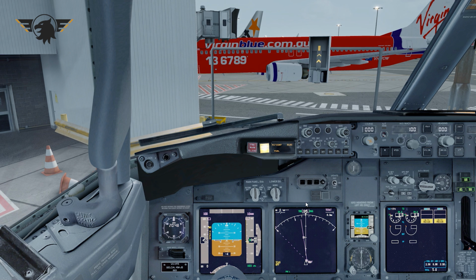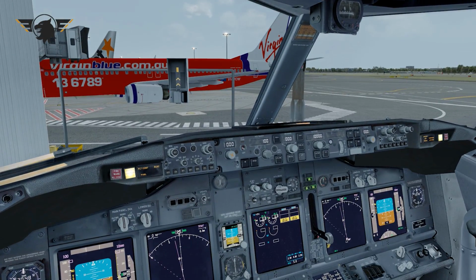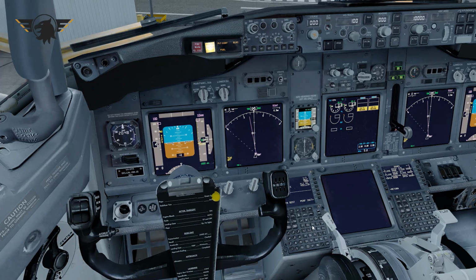Visibility greater than 10 kilometers. Cloud few at 4,000 feet. Flight level 250. Temperature 19, QNH 1022. On first contact with Sydney ground or approach, notify receipt of information Hotel. Sydney terminal information Hotel.